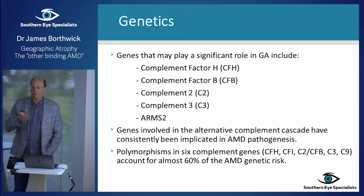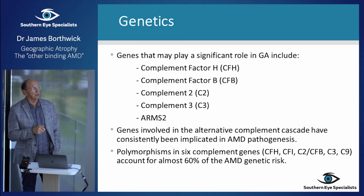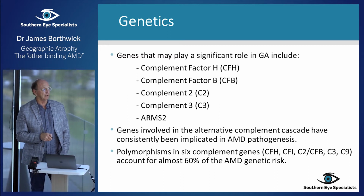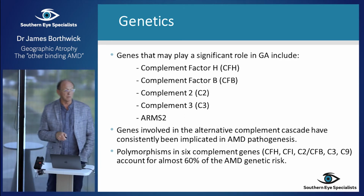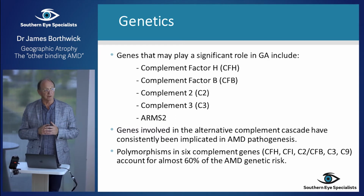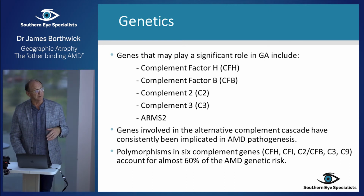One of the things associated with the genetics of macular degeneration and atrophy is that there's a high association with complement factors, in particular complement factor H. There have been polymorphisms of about 6 complement genes, which you see here, which account for almost 60% of AMD genetic risk. So there's a high association of alteration of the complement pathway and progression of macular degeneration.